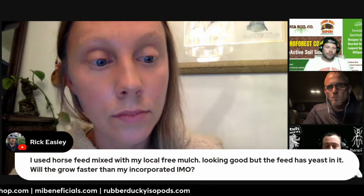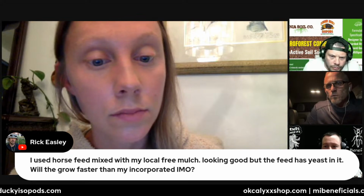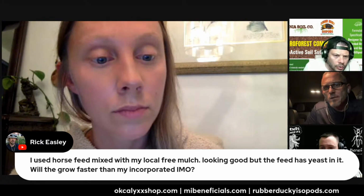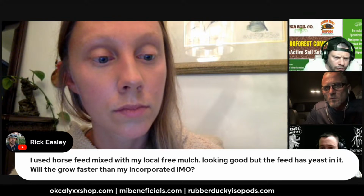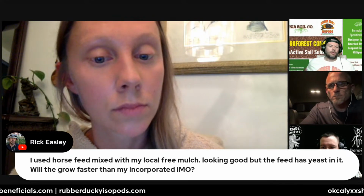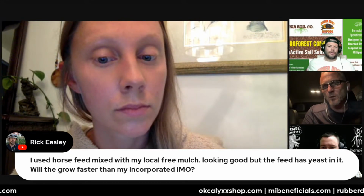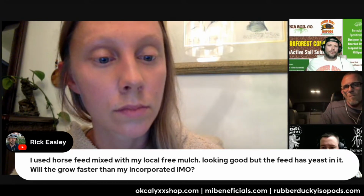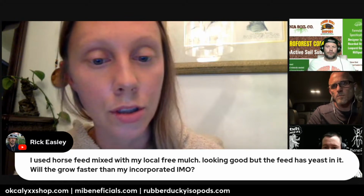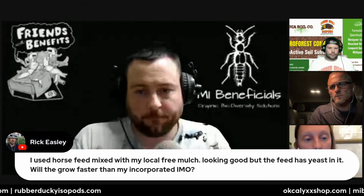Next question from Rick Easley. I used horse feed mix with my local free mulch, looking good, but the feed has yeast in it. Will the yeast grow faster than my incorporated IMO? I'm not sure. Looking good. It depends what kind of yeast it would be.